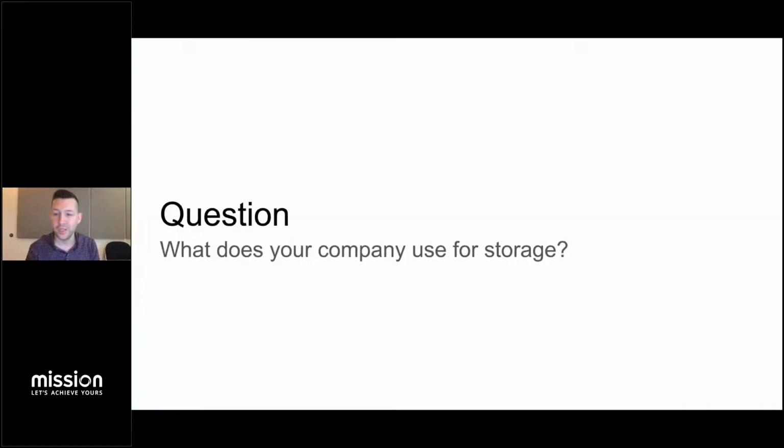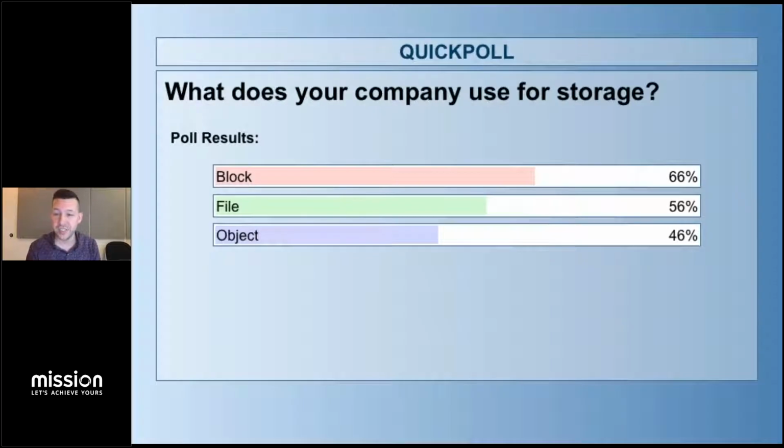Thank you. So looking at the results here, 66% of you are using block storage, 56% are using file storage, and 46% are using object storage. And that's great. For those of you who are only lightly dipping into object storage, that is an area of such intense interest for me personally.